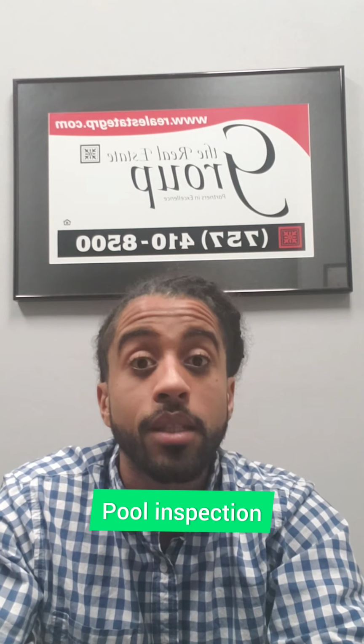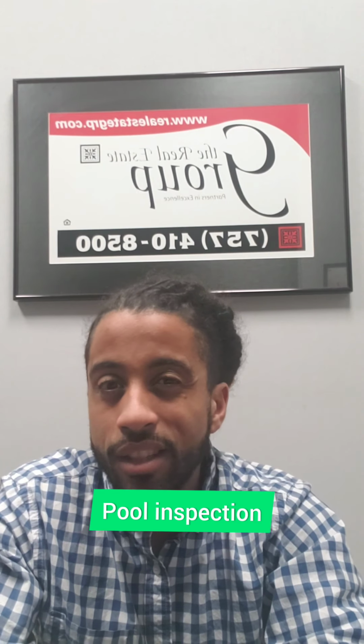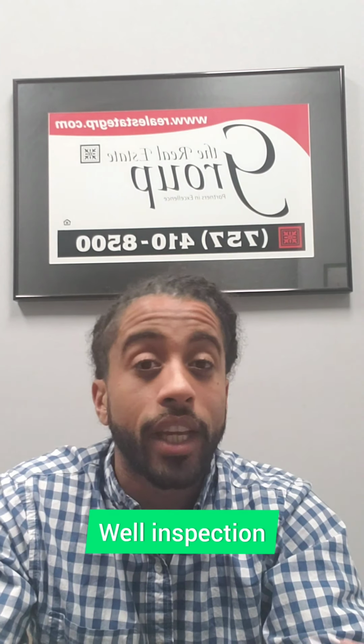Let's say there's a pool. That's more of a unique inspection. We definitely want to get the pool inspected to make sure that it's in good order and to find out where it stands. Let's say you're living out in the country area, maybe Suffolk or Hickory out in Chesapeake, and you're not on city water, then you may do a well inspection. If you have a well, you're getting well water, then you want to do a well inspection.